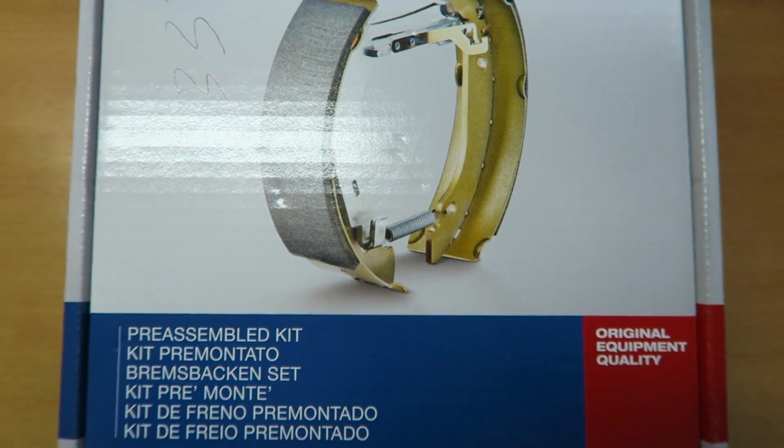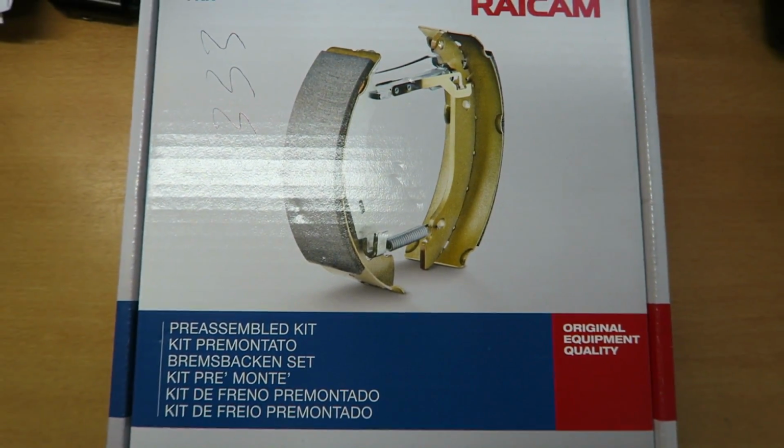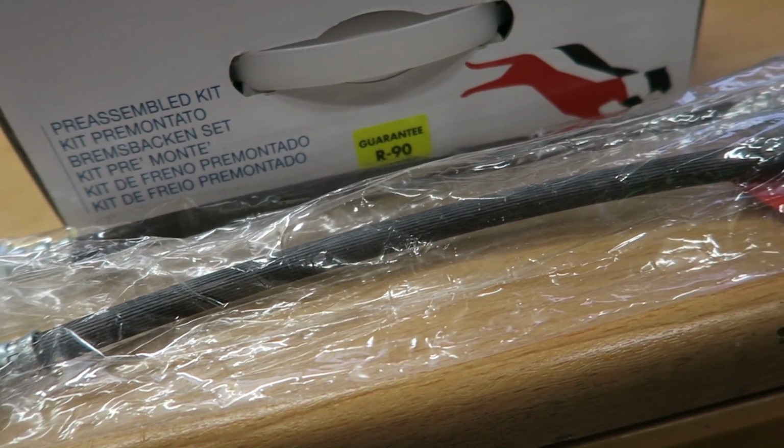I've got a bunch of other stuff to do in the rear of the car. As you know, when I did my rear wheel cylinder on my brakes, the shoes looked really worn out, so I bought a new set of shoes for both sides, and I've also got 2 new brake pipes to go along with that as well, so I'll be changing all that out.